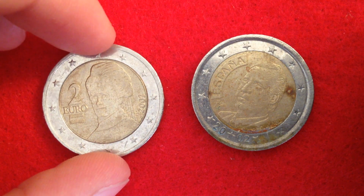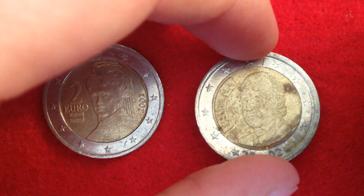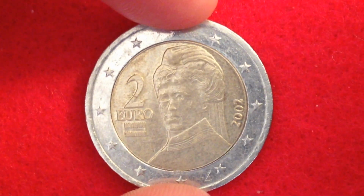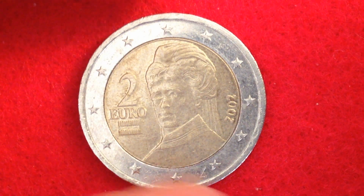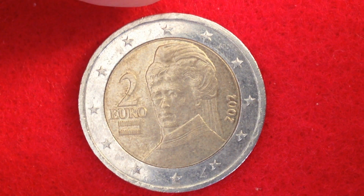So the one on the left we have right here, this one comes to you from Austria. We have the one on the right from Spain. So let's get into this one right here. I'll zoom in for you. There we go. As you can see, this coin right here, it's dated 2002. This coin was made from 2002 until 2006. Its value is 2 euros, which translates to about 2.44 United States dollars.